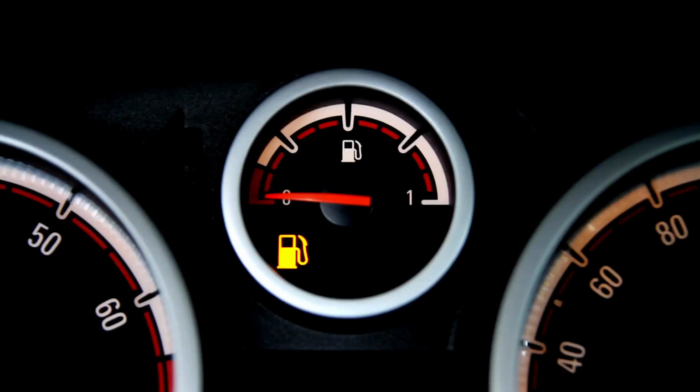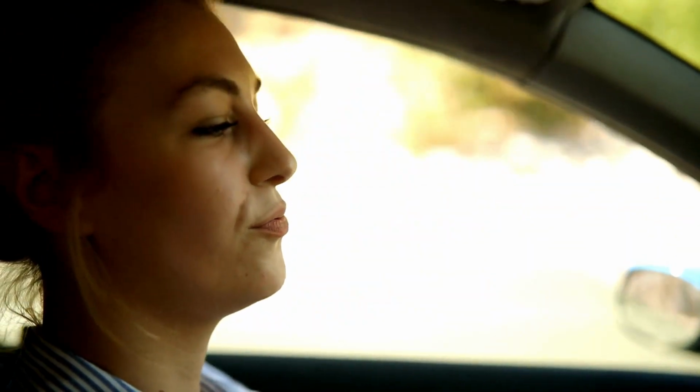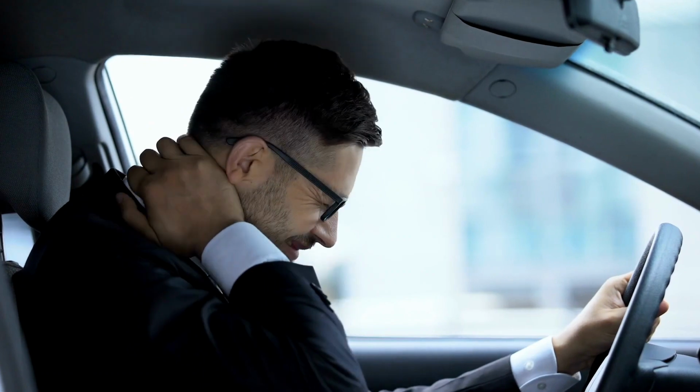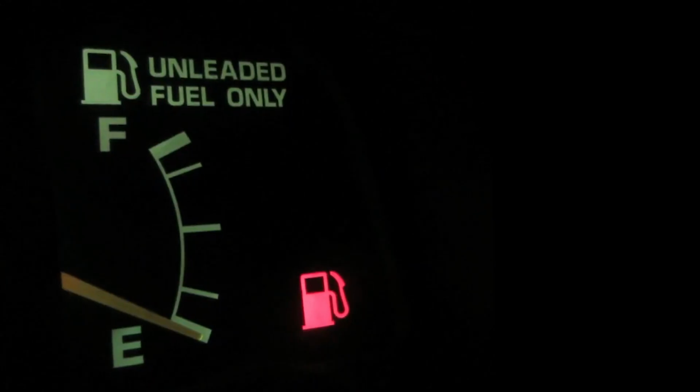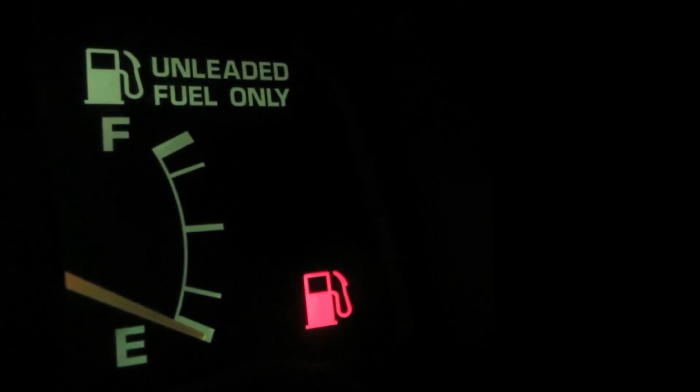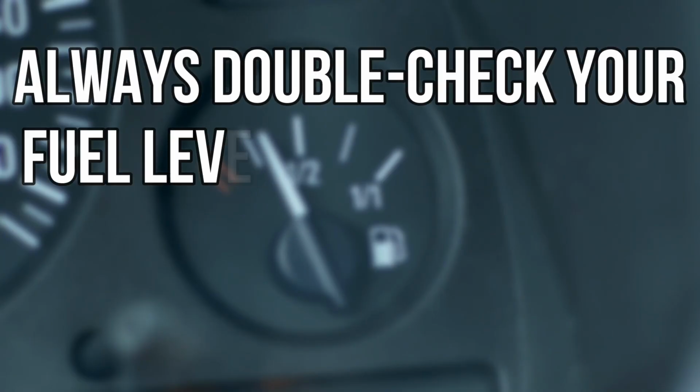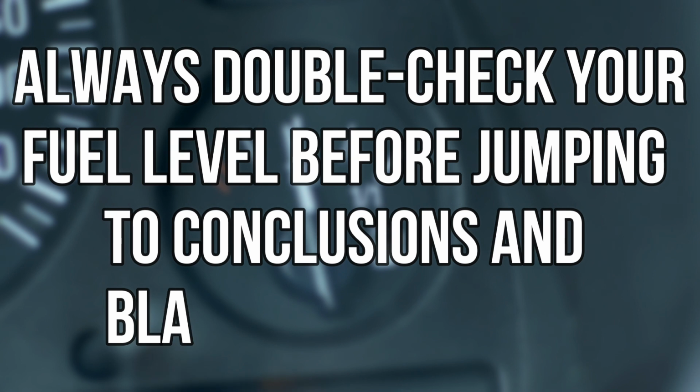Empty fuel tank. The classic empty fuel tank scenario. It's like running out of steam just when you thought you were good to go. We've all been there, thinking we had enough gas to reach our destination, only to find out that our fuel gauge was playing mind games. Lesson learned. Always double-check your fuel level before jumping to conclusions and blaming the engine.